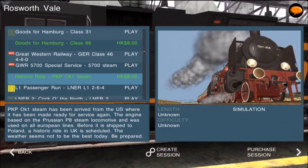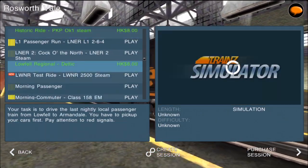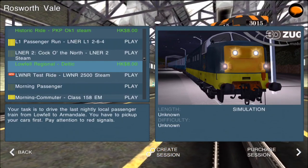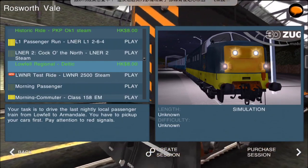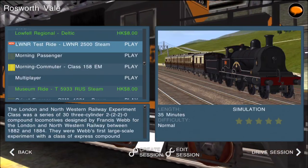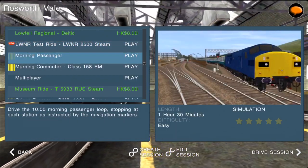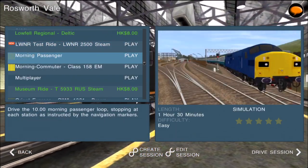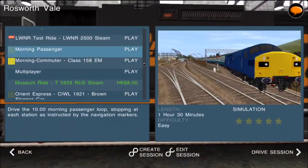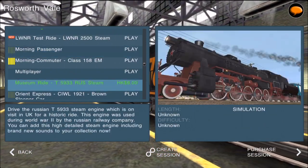PKP. Okay, one. It's a weird locomotive, but I have this locomotive. No joke. A dialectic Lowell regional, which is boring since it's a regional. Unlock the scenario, shut up. And LWNR, never heard of that railway before. Morning buses with 1 hour and 30 minutes, easy. Oh, you're joking, are you? I swear, guys, I'm gonna pass out. I'm so going to pass out.